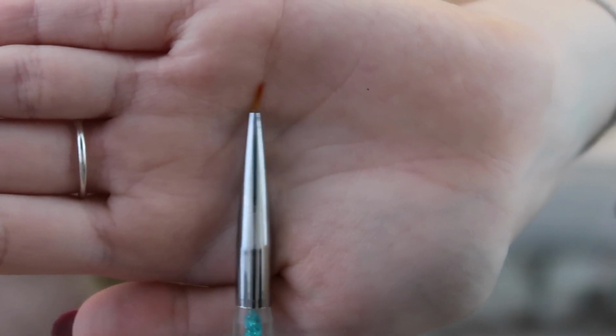I'm actually going to be taking out one of my nail brushes that I use as a makeup brush. This has never gone on my nails or touched any nail polish. I promise you, I am not that dumb. So yeah, I just like using these because they're a lot easier to, what's the word I'm trying to think of? Control, I guess.